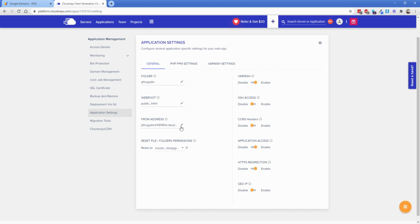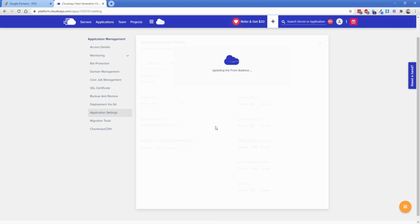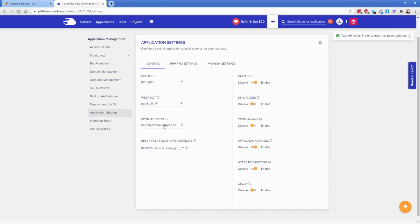After you enable Elastic, you could change this to like no reply at yourdomain.com. So in our case, it would be like no reply at formulameme.com, something like that. So it kind of matches the server. But because of Elastic Email, I pretty much never have to do this. And I use Gravity Forms, and in Gravity Forms, you can configure the from address for a given form. So Gravity Forms kind of overwrites the from address, and I guess this would be a good thing to do just to make sure it's consistent and you don't have any weird looking, spammy email addresses.